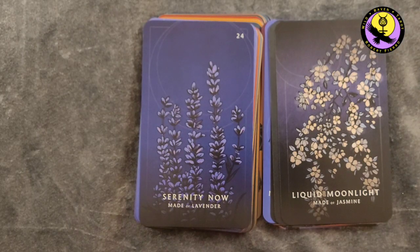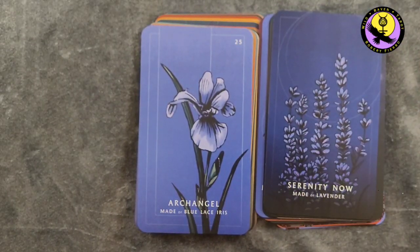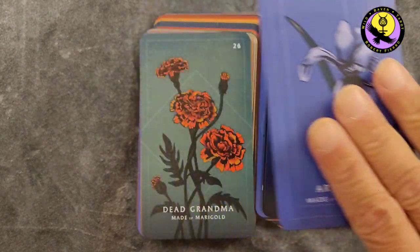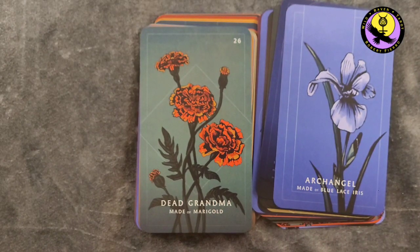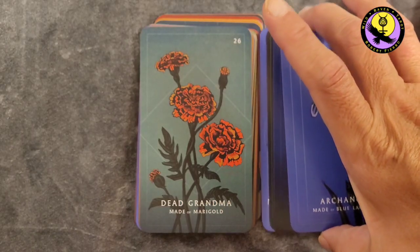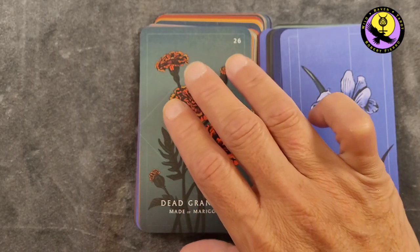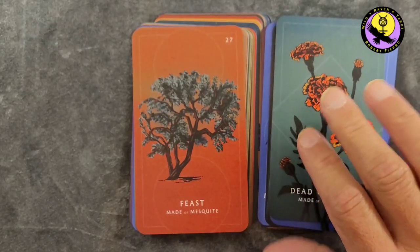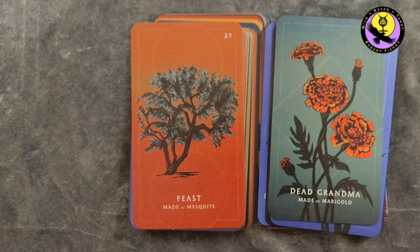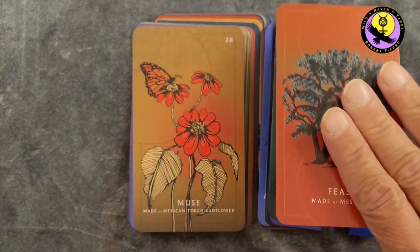Serenity Now, made of lavender. Lavender is associated with my Lord Hermes. Archangel, made of blue lace iris. Dead Grandma, made of marigold. Okay, marigolds are used in ancestor work, especially on Day of the Dead altars. Feast, made of mesquite. This is a very common tree here. I do want to plant a mesquite in my front yard too. I know that will grow.